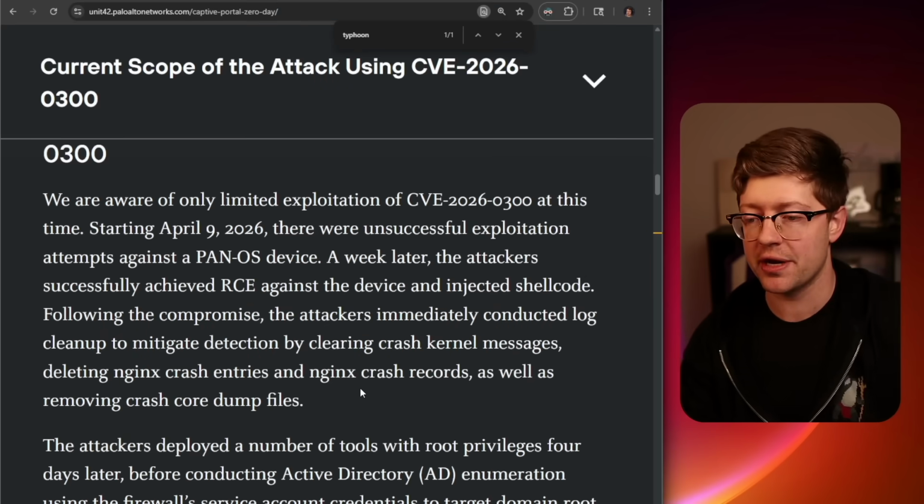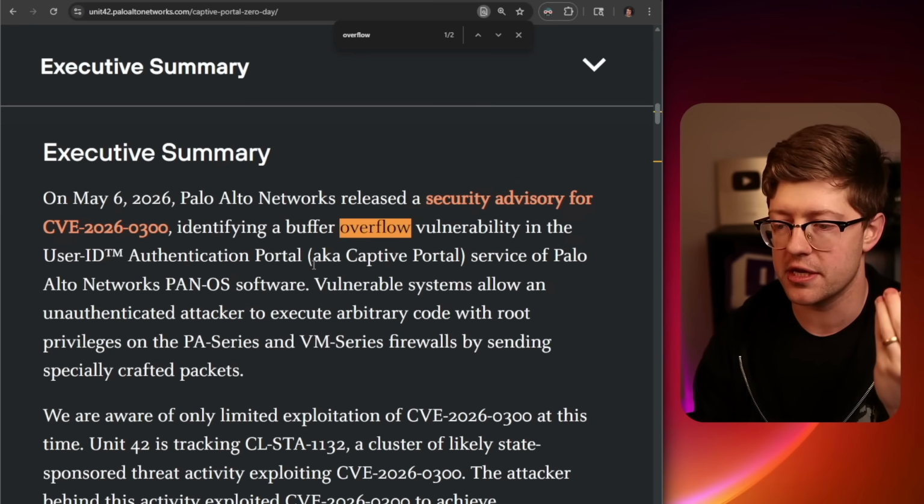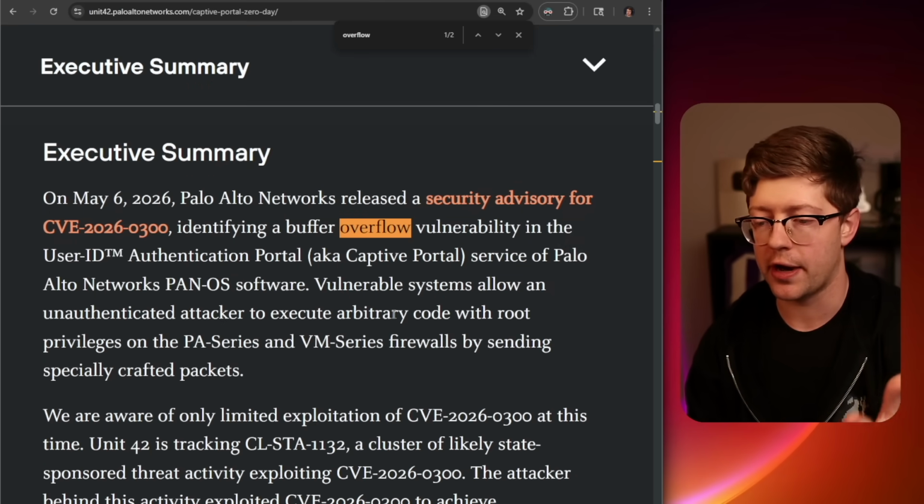Now, I'm not saying that is what's happening, but they did highlight it was a buffer overflow vulnerability in the captive portal functionality within Palo Alto. So my guess is that there's some kind of custom module that lives inside of Nginx, or maybe there's a binary on the back end of Nginx, and that has a buffer overflow vulnerability. Highly unlikely that they're throwing around Nginx 0-days.